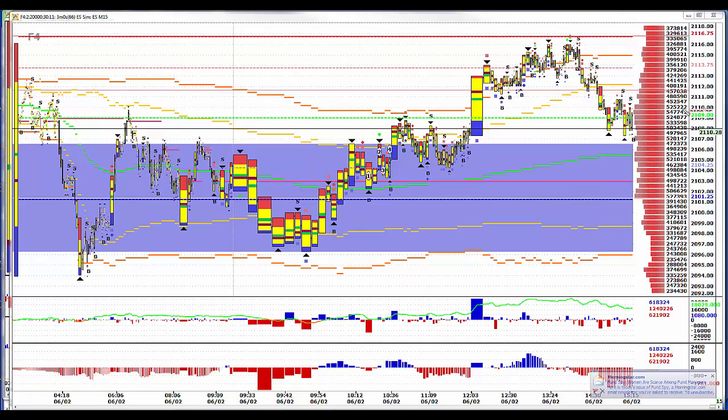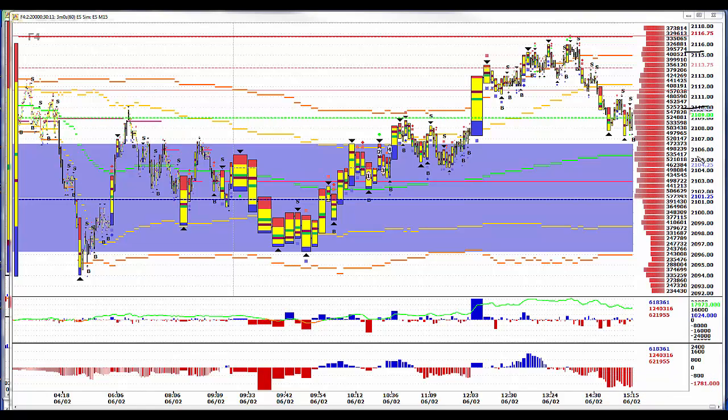Started out this morning with the E-mini wanting to sell basically 2110, 2115. Said it might take a 5 to a 7 to get off a short. We wanted to buy 95s to 97s. And then we touched that zone briefly.